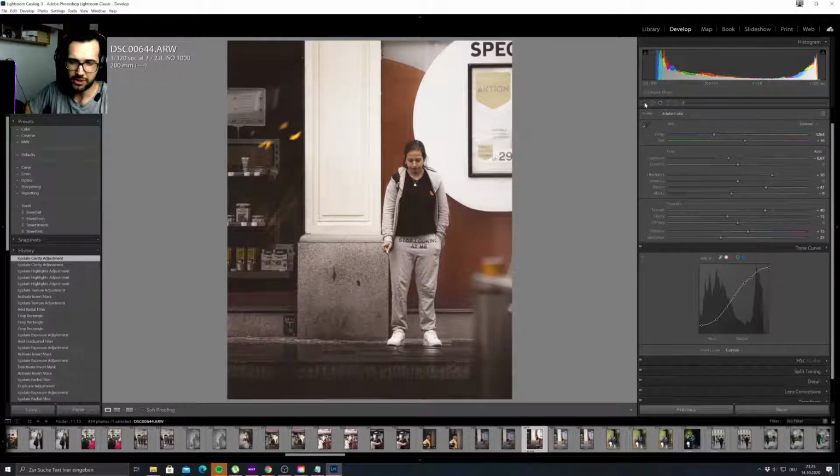Könnte auf jeden Fall funktionieren, wenn es ein Foto ist, was jetzt nicht bei Sonnenschein gemacht worden ist. Also wenn es an einem regnerischen Tag ist, könnte es auf jeden Fall funktionieren.